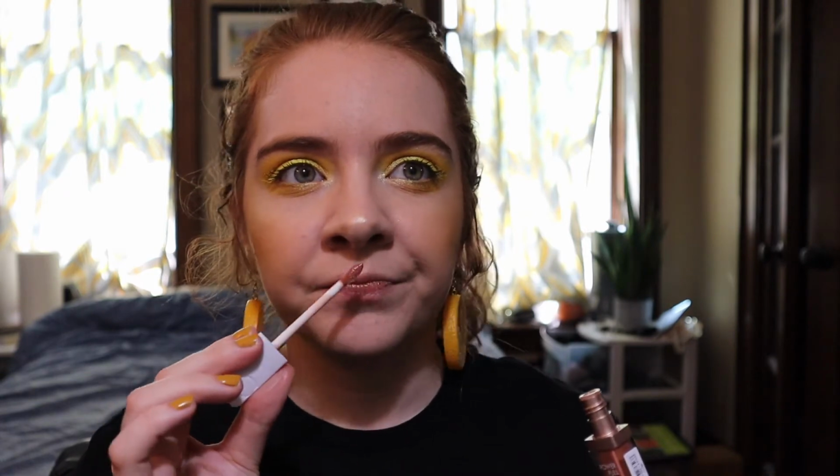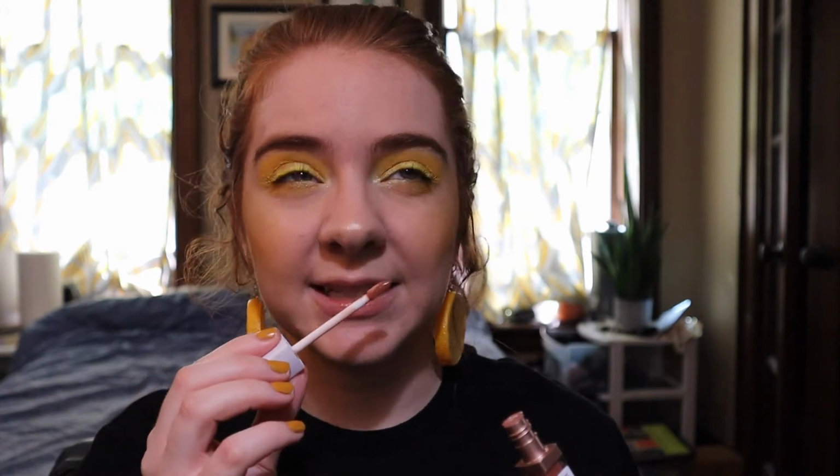It really just gives a light tint to the lips. The only thing I don't like is I wish it had a smell to it. It's kind of like it doesn't smell. It just smells like the ingredients, I guess, and I don't really like it.